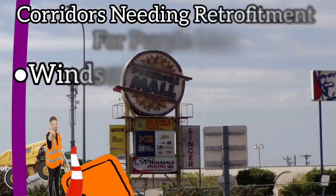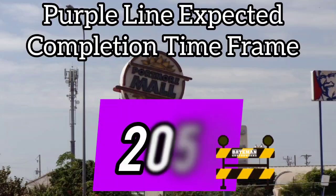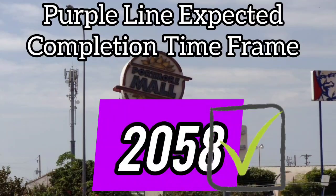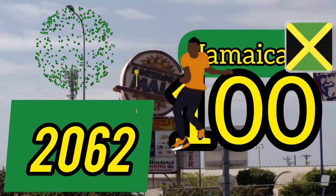The Orange Line in St. Andrew is expected to be completed sometime around 2051, so we're not expecting any work to be started on the Purple Line until sometime around 2053, and to be completed sometime around 2058, just in time for Jamaica's centennial anniversary in 2062. Wow.